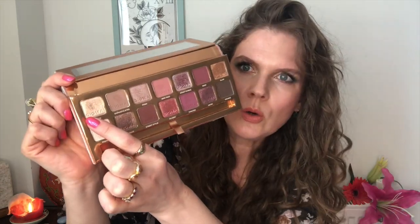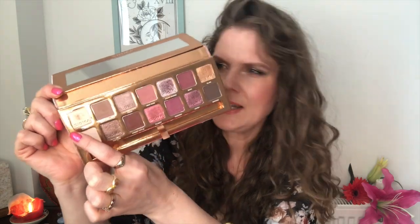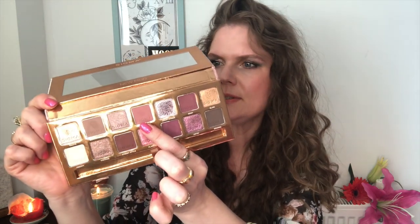I really enjoyed working with this palette. I wore it on my birthday and at my birthday party as well. I really like the formula in here. The matte shadows blend out really well, super elegantly. I love it. It's so nice. I used the shadow Haute 3 times, so it's a shimmer. This was just an inner corner type of shadow. Posh, this shimmer here, oh, so beautiful. I used that once. New Mod I used twice.